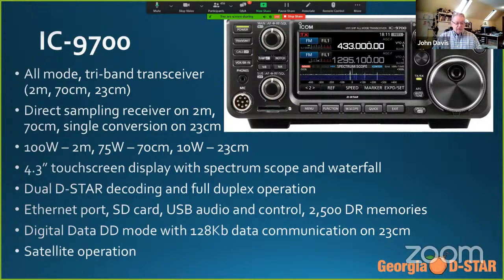It has a very nice 4.3-inch touchscreen display. You'll notice if you've seen these in person, they look almost identical in form factor to a 7300. I don't think that was a mistake or unintentional, but you can put two of them side by side, a 9700 and a 7300, and wow, they look almost the same. You have to be careful and see which radio you're on.